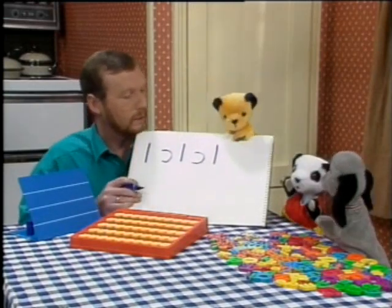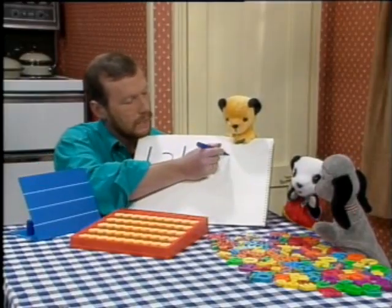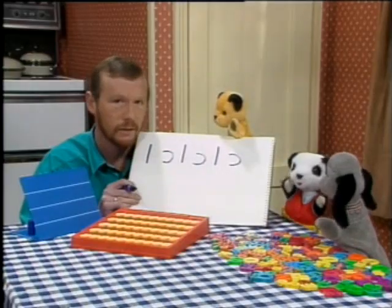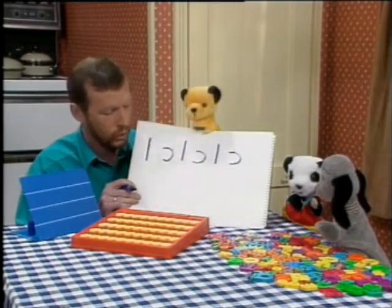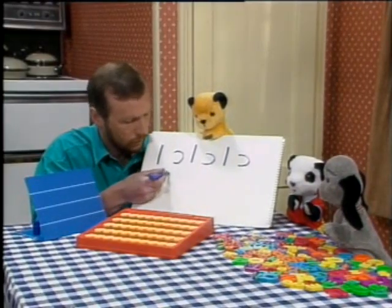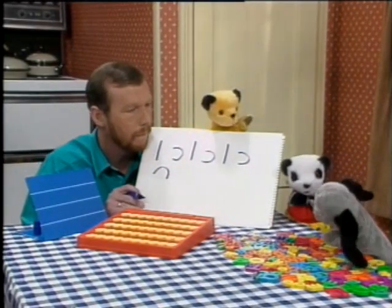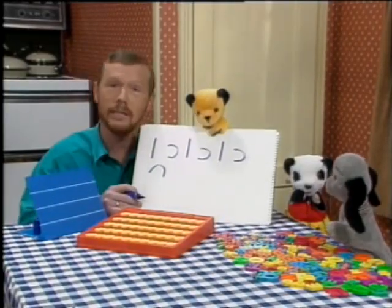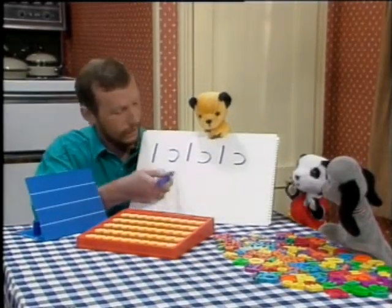That's a straight line. Well done. Now, which one is this, Sweep? A curved line. You can join in as well, you know. Which is this? Now, be careful with this one. What's that? What is it, Soo? It's a curved line, but it's the other way up, isn't it? OK. Back to this one.